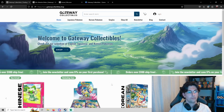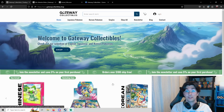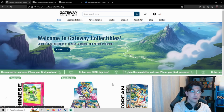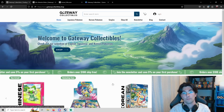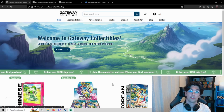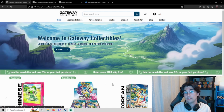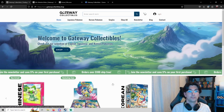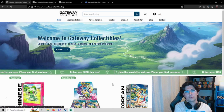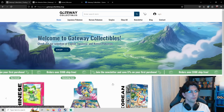Then we already talked about the header, so let's take a look at this scrolling banner here. You can see it's got that movement that I said I was hoping would draw people's eyes down towards the product, but also give them some important information as well. We want people to join that newsletter so we can get people coming back to the site, earn some repeat customers, and also let them know that any order over $100 ships free. So this just worked out to be that item that brought your eyes' attention downward.